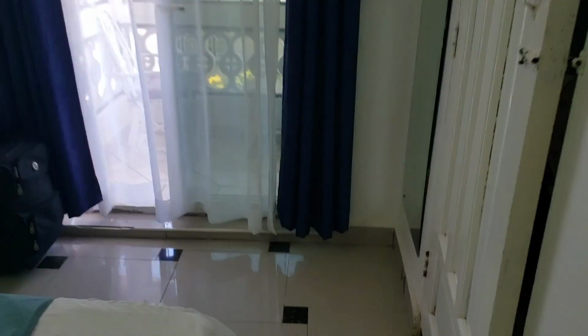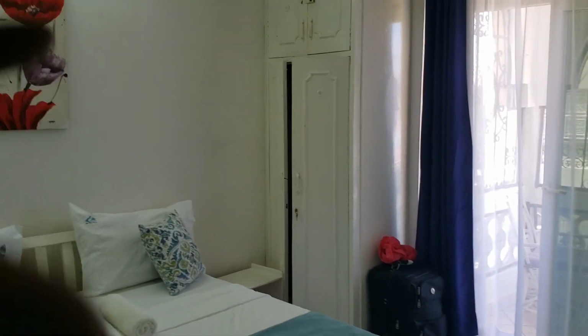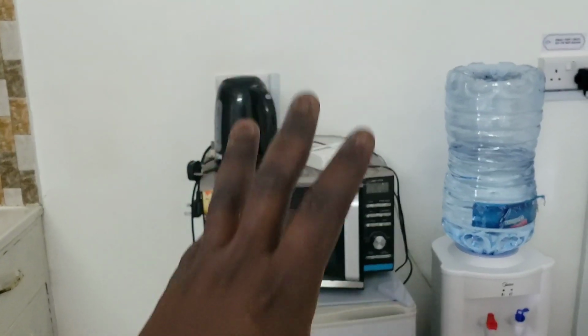One of the amazing social amenities about this Airbnb, I'll take you to that section which is very amazing. I told you guys that the gas cooker was not here. Let me show you guys where the gas cooker is.